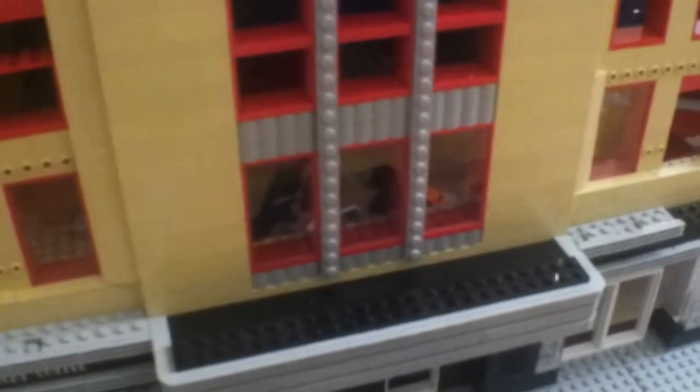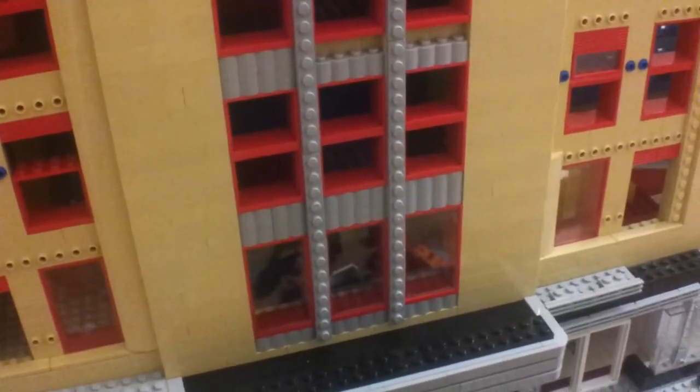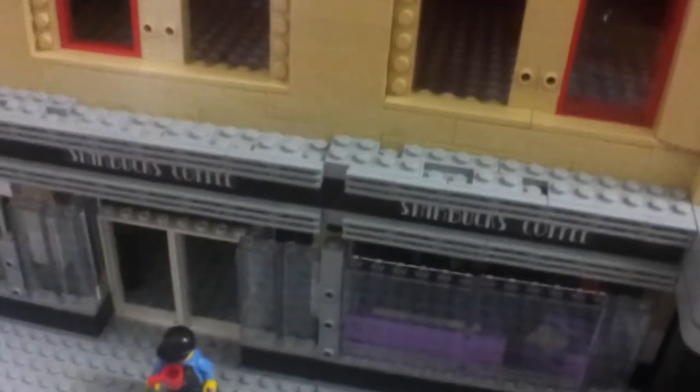I also, if I can get this to focus, I also use these log bricks. Man, that's terrible. Yeah, you can see them better now. I use these log bricks between the windows right here. Once I get further up the building, it'll be more gray and not so much tan. There will be quite a few gray details. What else do I use? Well, that's about it. Oh well, right here, you see right here is a little trim. And those are the slopes that are placed like this. So I'm going to need a few of those as well. And then these are the 6x6 tiles. Those are my sidewalk. Will be.